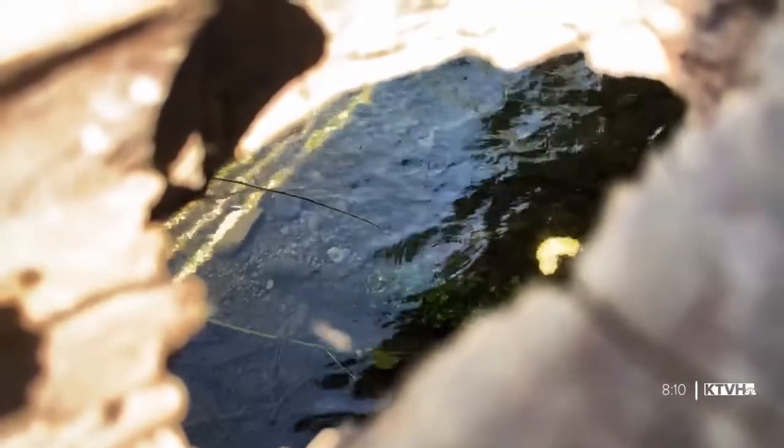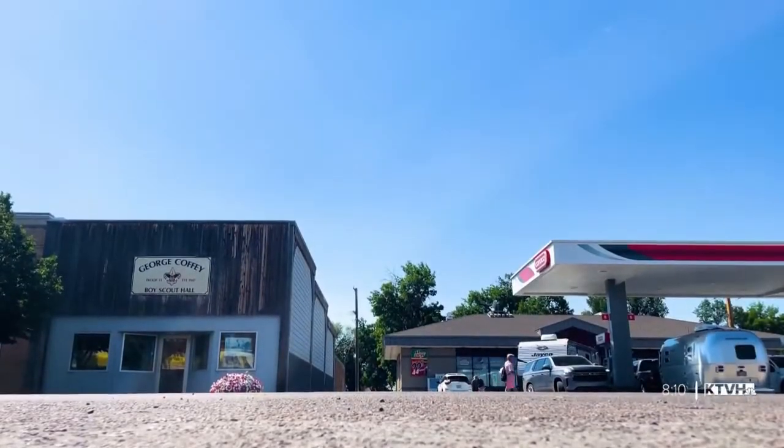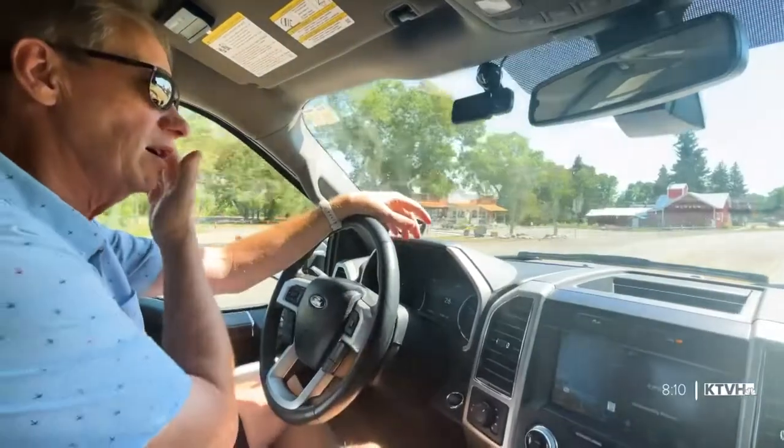It is unusual to see bears in town, but it's not unusual to see bears. I mean, on any given night, if you take a drive east or west of town, or north or south of town, you're probably going to see a bear of some sort. But this close to town, yes, it is unusual. It wasn't the first time a bear was seen a little too close to home.